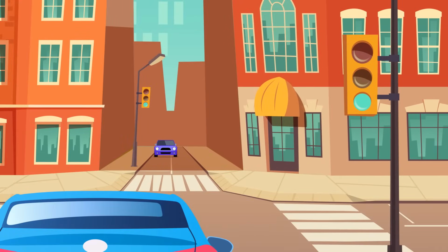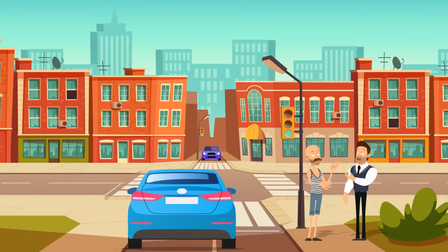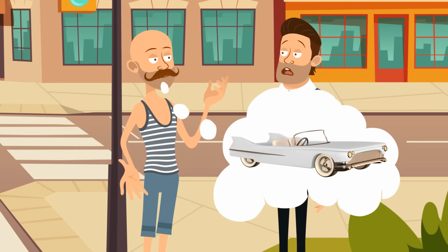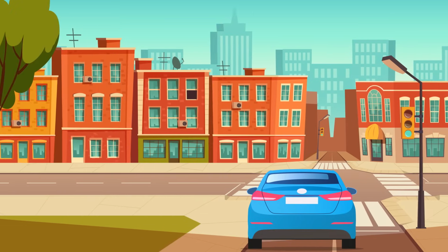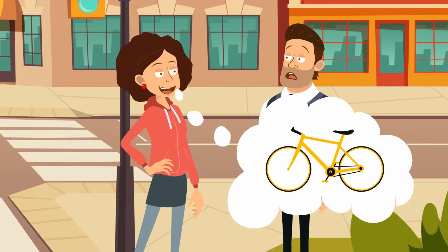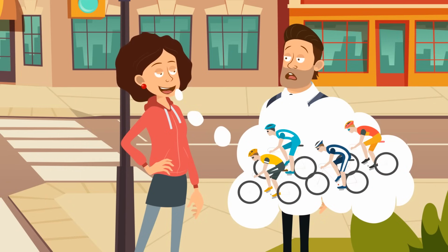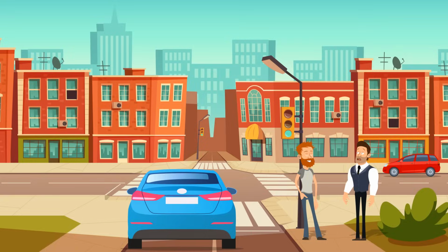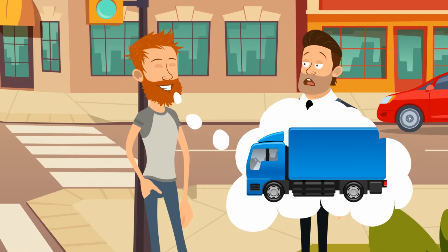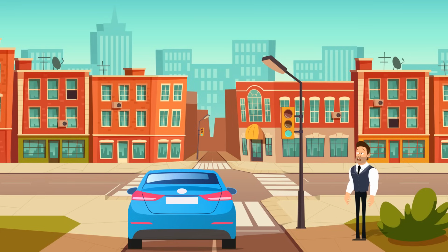Suddenly, Martin saw a car coming from the opposite direction. He asked the driver if he'd seen the red bike. "No, I've only seen a silver convertible." Then, the detective saw a gray car approach from the left. The woman inside said she hadn't seen the red bike, but she had seen a yellow bike and a group of cyclists. And the man who appeared from the right told Detective Martin he'd only noticed a large blue truck. Where is the robber?